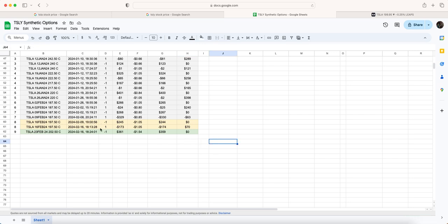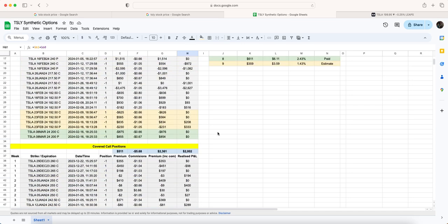So even though Tesla went up in price, my covered call actually made us $70. So we sold it for $245 and we bought it back for $173. So we made $70 on the covered call.